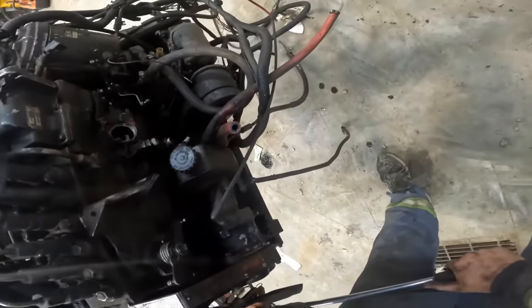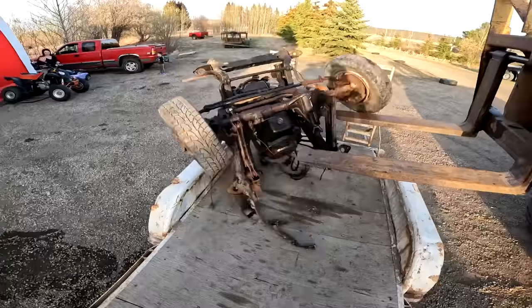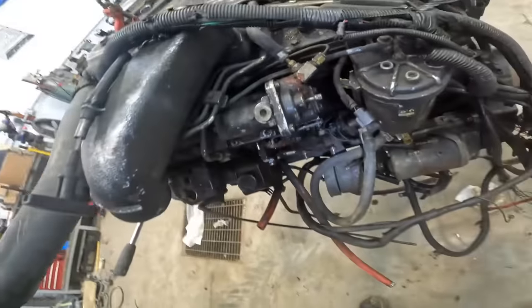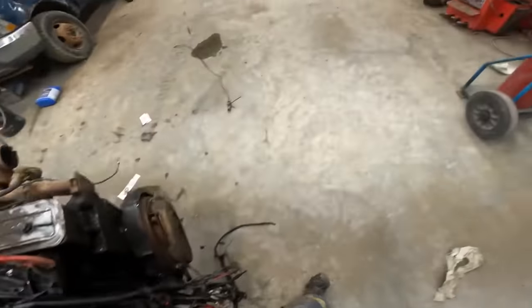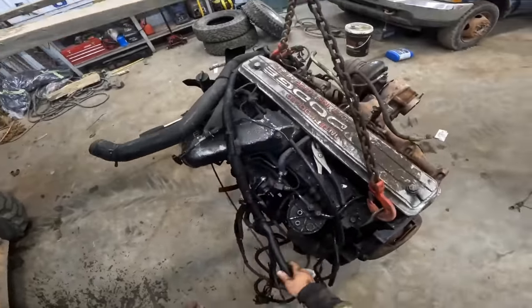But there might be a little oil trapped in the top end. What from? So yeah, we're just gonna go ahead and see if we can't bump it over with the starter. Just gently, right, gently with it. Before we do that though, we gotta do a Dodge wiring delete.